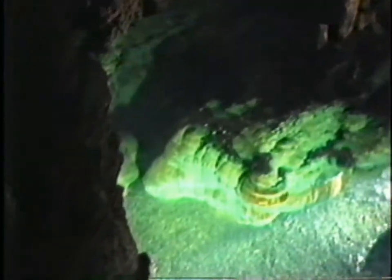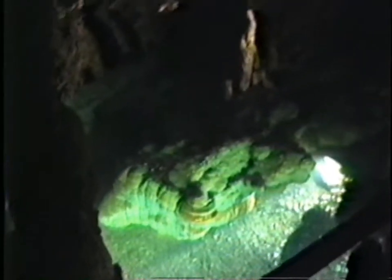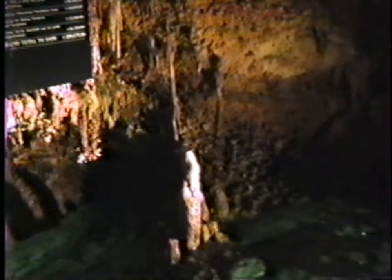This is the wishing well, and it's the deepest body of water in the caverns, reaching a depth of about 6 feet in the center. It is said to be the most productive wishing well in the world since 1954. Over $200,000 worth of coins have been collected.